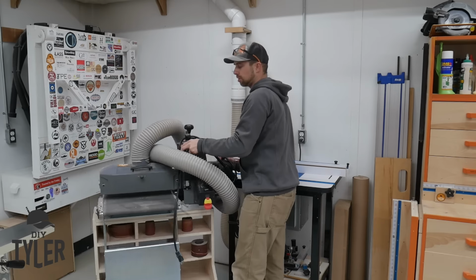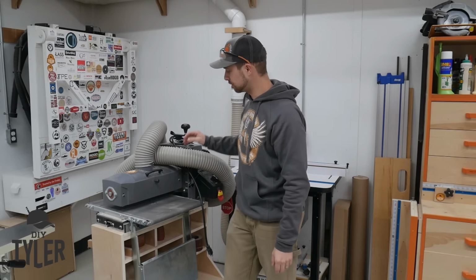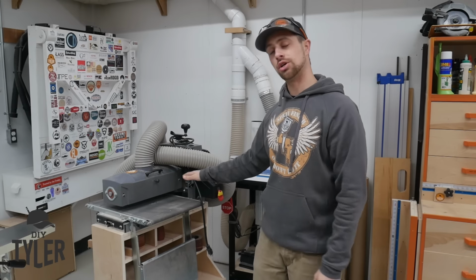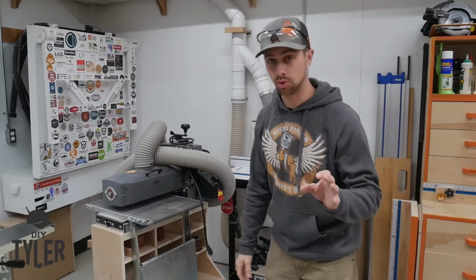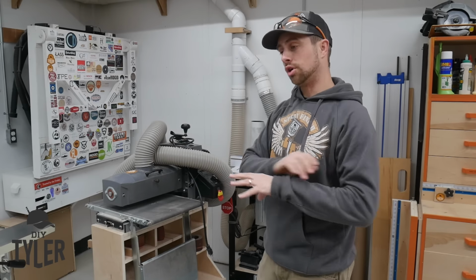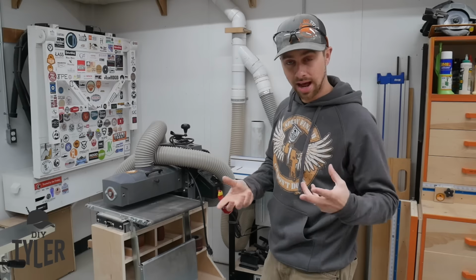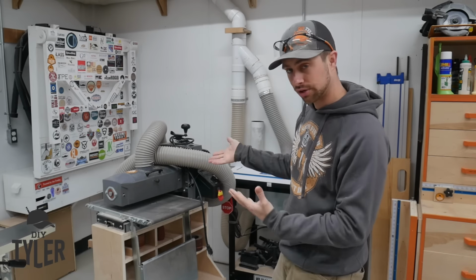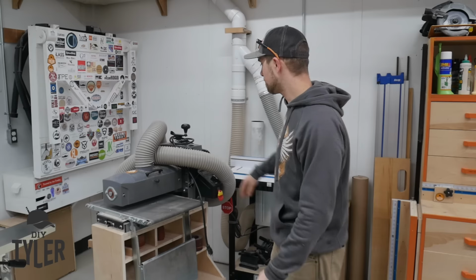This is a Super Max 1632 drum sander, and it is awesome, especially when you've got to do a bunch of doors. Bunches of doors. You can glue up your rails and stiles, send them to the sander, and they're absolutely perfect. Super, super easy to do.